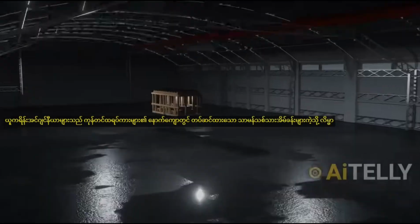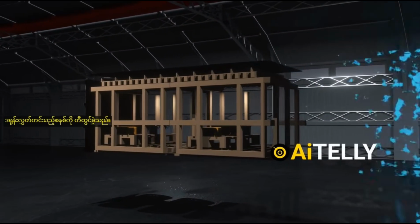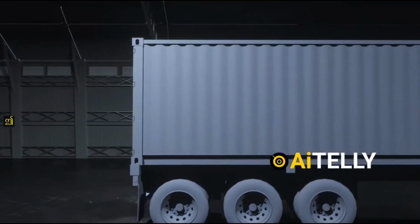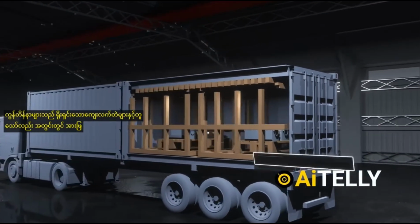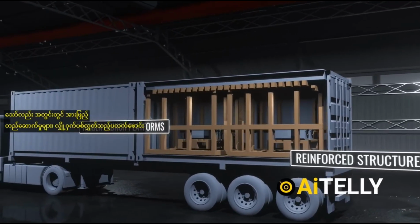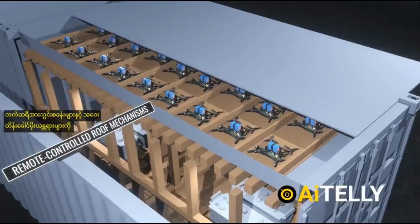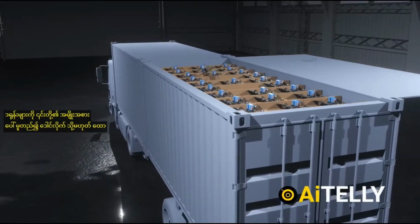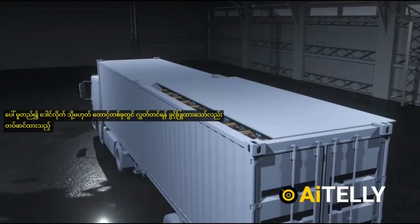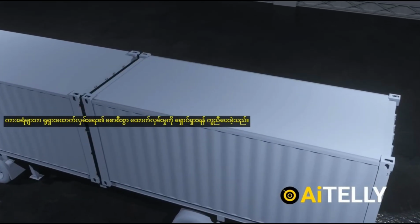Ukrainian engineers designed a clever drone launching system disguised as ordinary wooden cabins mounted on the backs of cargo trucks. These mobile containers looked like simple rural sheds, but inside they held reinforced structures, hidden launch platforms, battery charging stations, and remote-controlled roof mechanisms. The design allowed for drones to be launched either vertically or at an angle, depending on their type, while built-in signal shielding helped them avoid early detection by Russian surveillance.